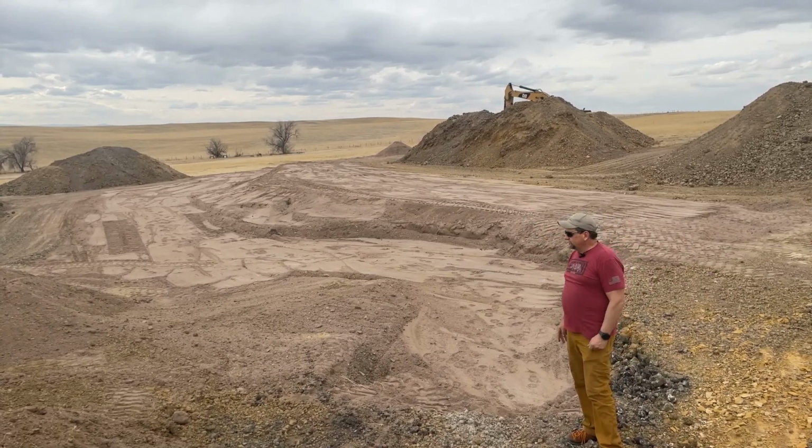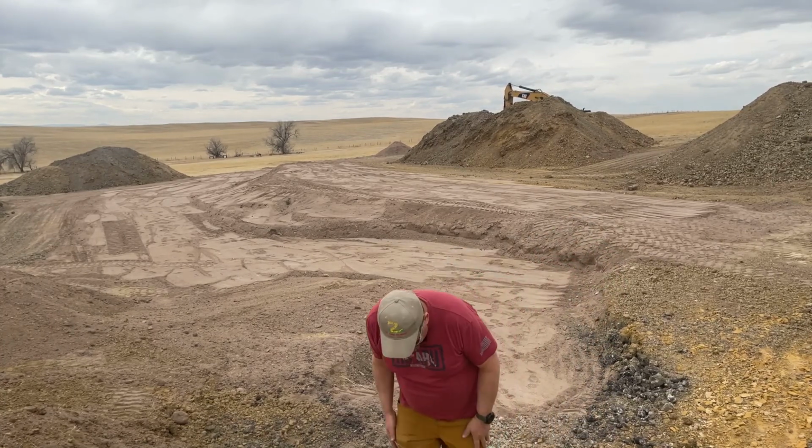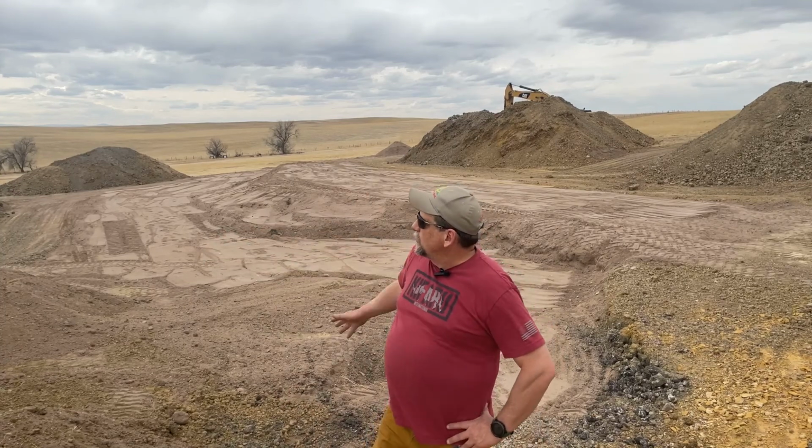facing south. A lot of you might ask, why would I face the house south when I have this gorgeous mountain view to the west? It all comes down to solar efficiency. By facing the house south, I can heat my home in the winter with the sun when it's low in the sky and it's coming through the windows.